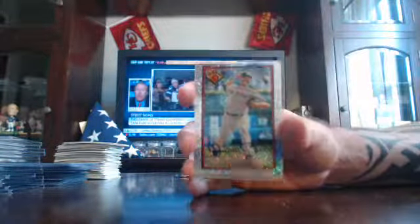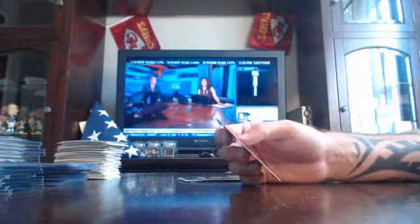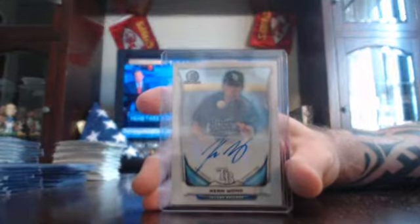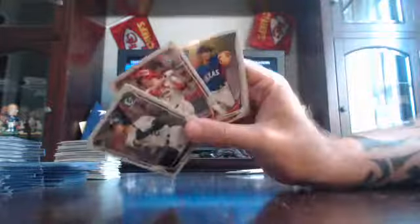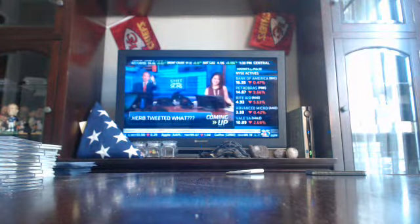Got a Mariano Rivera for the Yanks. All base. Last pack, box number six. Gonna finish with a base auto for the Rays. Base auto, Tampa Bay Rays. Kean Wong. Kean Wong for the Tampa Bay Rays. Finishing our Bowman Chrome baseball from last night, guys. Slide these out of the way. We'll grab our boxes of Immaculate Baseball and then we'll get going with that.